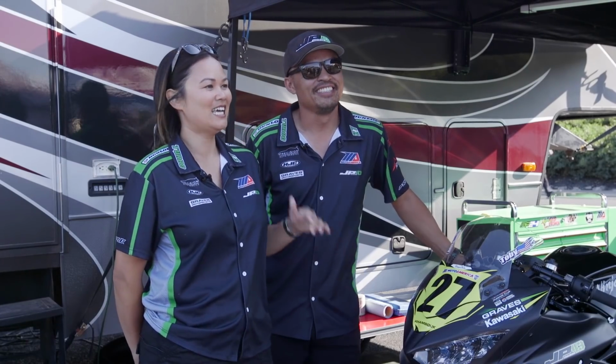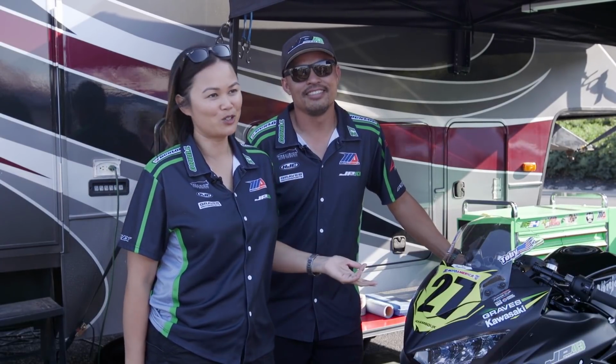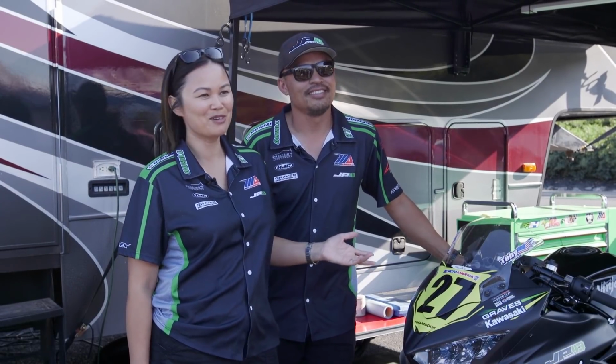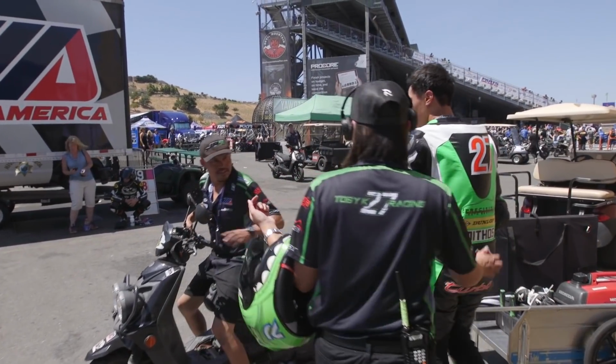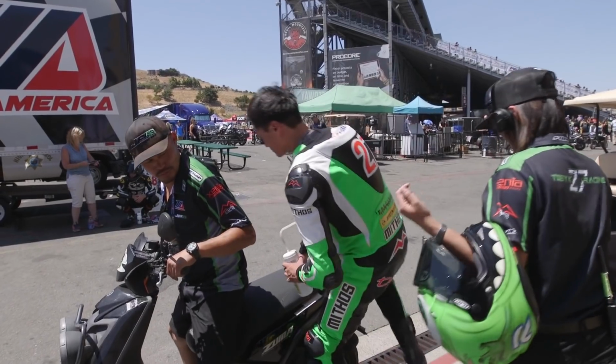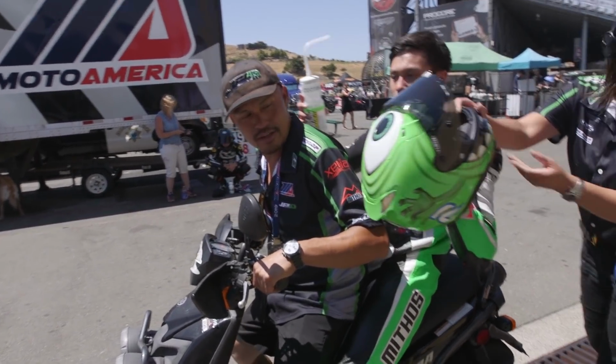We are a team of three, the rider, dad, and mom. So he does the mechanics, he does the driving, he does sometimes the coaching when JP43 is not available. I do the cooking. I make sure he's taken care of, make sure he drinks enough water, make sure he eats his breakfast. And then I'm there for anything else he might need.